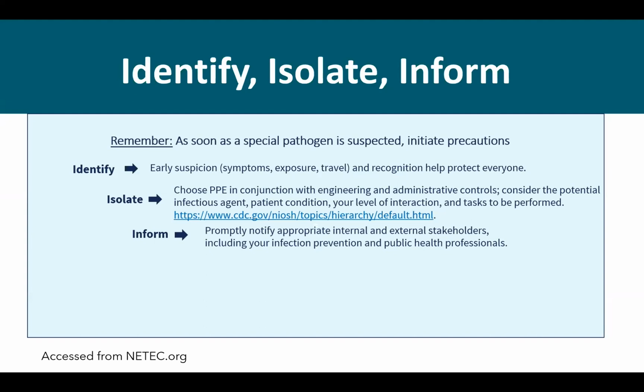From there, you're going to isolate the patient, and there are a couple of different ways you can do that. You can put the patient in a single patient room, put them in an area with low to no traffic, or put on PPE, which is always the most commonly used form of isolation.